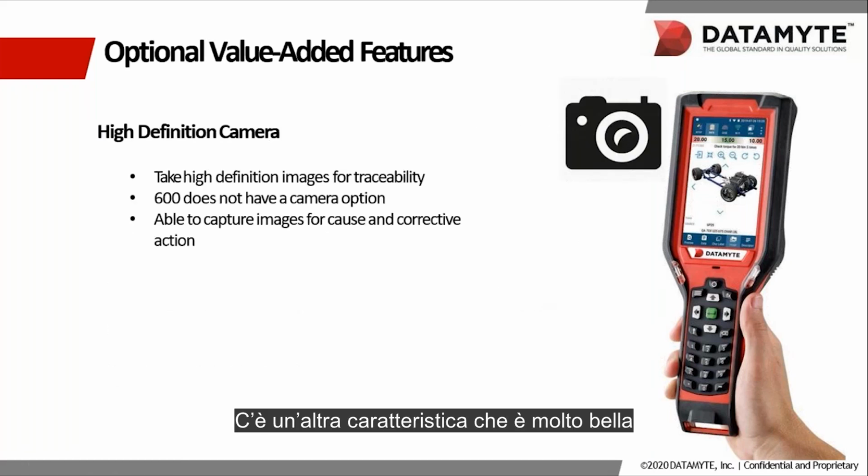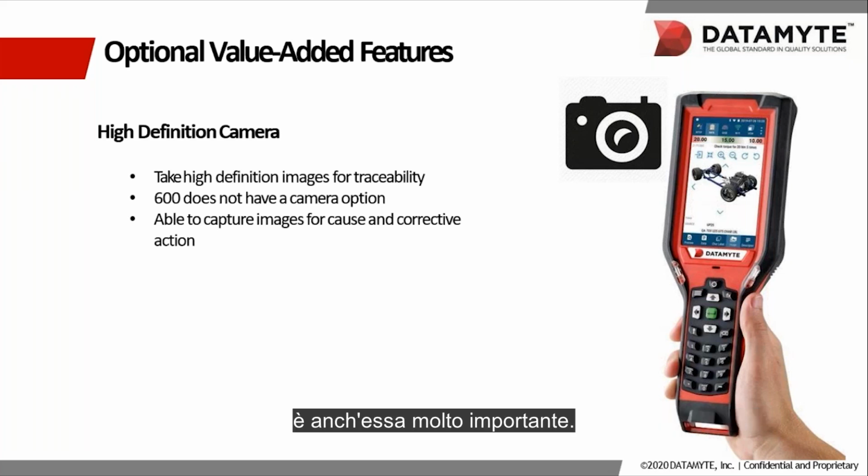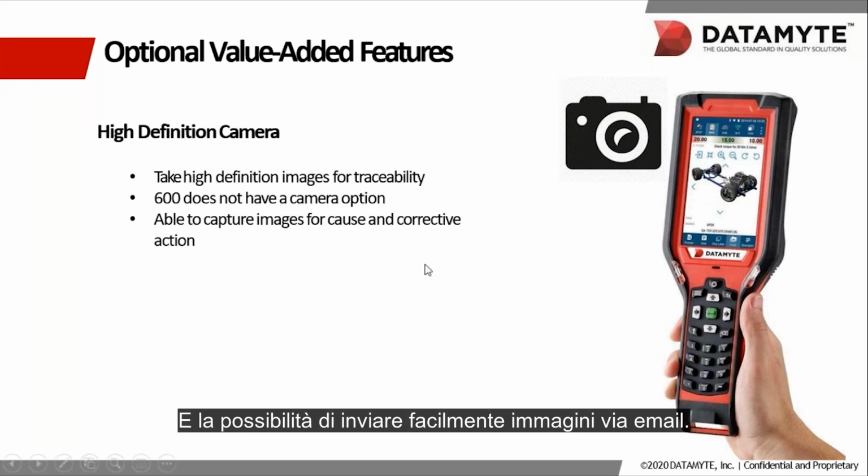There is another feature which is very nice, especially with the supplementary apps, where Vicky will speak a little bit later. The possibilities with a high definition camera are very important for the supplementary apps, or the additional apps which we will install on the data collector in the future. But it gives you more possibilities too. So take high definition pictures. The 600 does not have a camera, and the ability to capture pictures for cause and corrective actions. And you'll see a little bit later on in the slides that with our Wi-Fi permanent communication with the database, it's very important, and the possibility to send pictures easily via email or whatever.